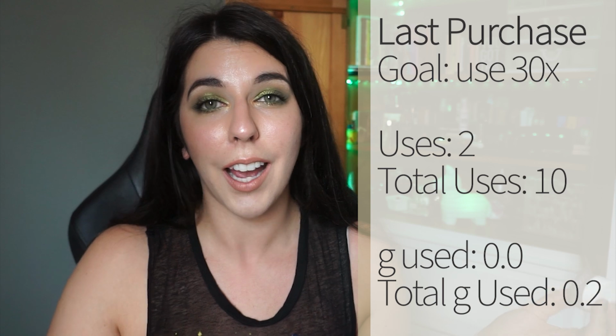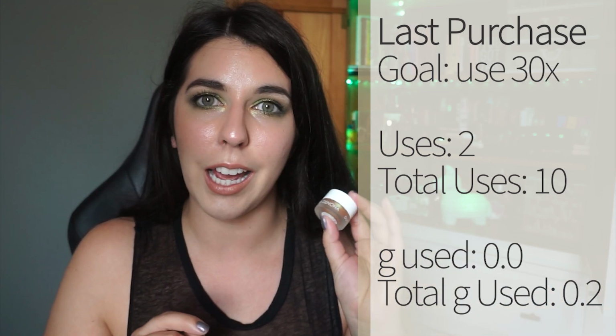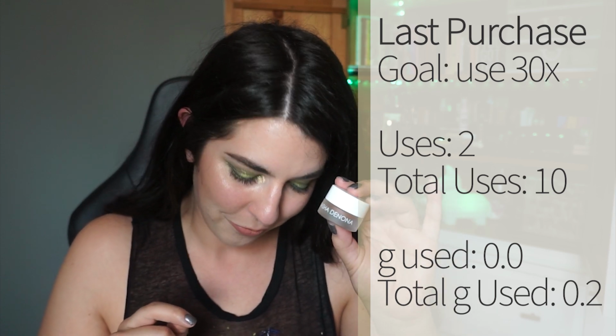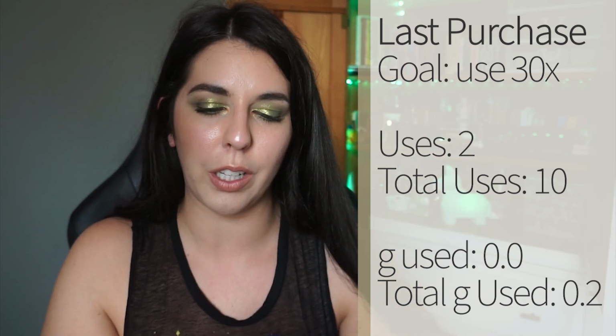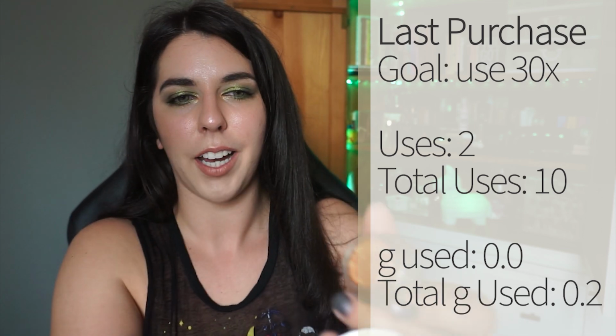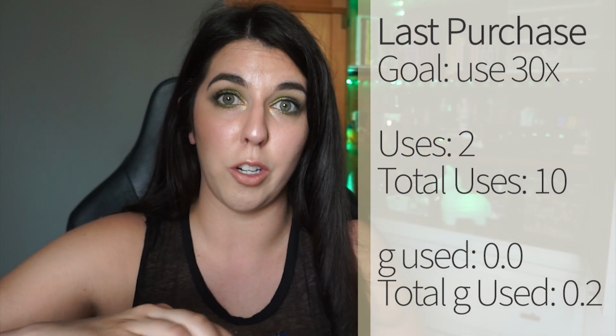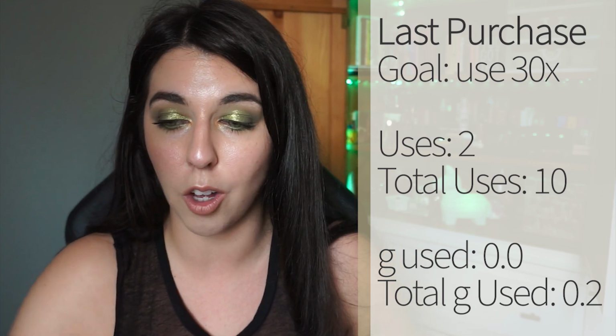It was a super quick eye look and everything. My goal is only to reach for this 30 times, and I reached for it twice the past month for a total of 10 times. So I don't know, because there's a little bit of breakage in there. We are nowhere near pan, which is not the goal in and of itself, but I am 1/3 of the way there to my usage goal. So I will continue to reach for this.